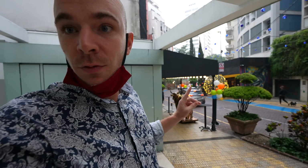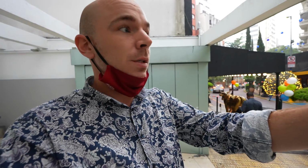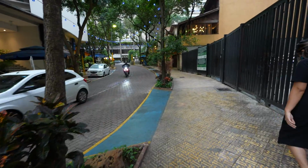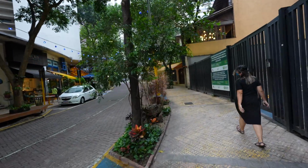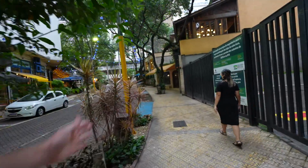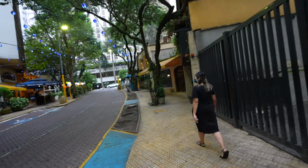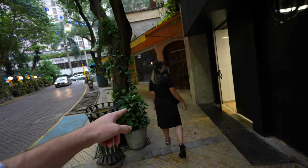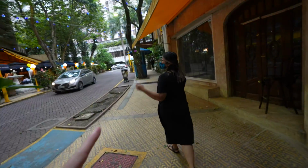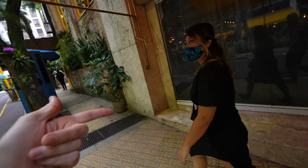Unfortunately, it's raining now, which is not ideal. I think Ivana wants to go right here to this fancy Italian restaurant. Maybe we'll walk up the road and show you guys how nice our road here is. Rua Avanhandava. As you can see, super nice street, lots of big trees. Unfortunately, the weather is rainy, but it seems to rain off and on almost every day. Since we've been here, it's been a little bit rainy almost every day, but also sunny every day. So back and forth.